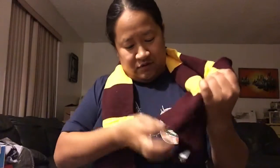Okay, I mean, it's kind of generic. There's no labeling as to which house or anything. This box said Wizardware. There's no labeling that says it's officially Harry Potter, but since they put it in a box called Wizardware, you can assume that it's supposed to look like a Harry Potter-esque scarf. So, cool. I'll keep it on for the rest of the video, why not?